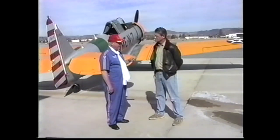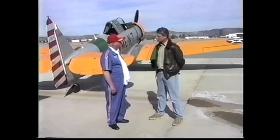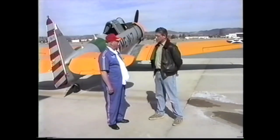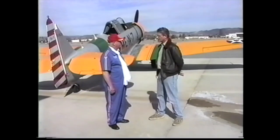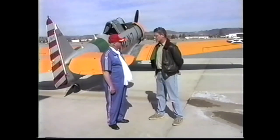I was going to ask you about the gasoline. You use 100 low lead. Do you have trouble getting that at different airports, or is it readily available? That's pretty much the standard octane rating around most of the airports. It's the 80/87, I believe, that the other antiquers have problems finding.